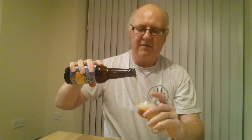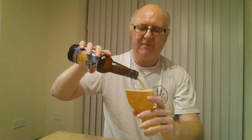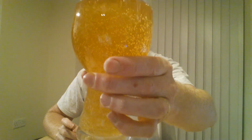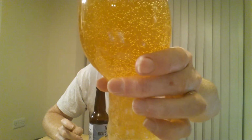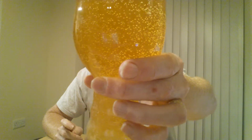Oh, a lovely sweetness coming through from the bottle there. Hints of citrus, I'd say. There's a good bit of carbonation coming through on this one. A lot of fizz going on. Ooh, look at that. Lots of bubbles, lots of fizz. Very well carbonated. What a thing of beauty.